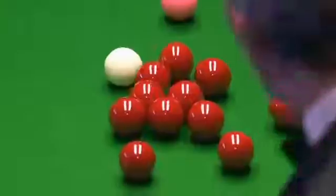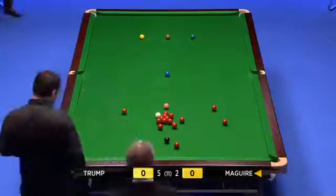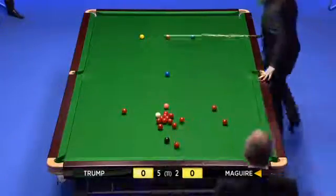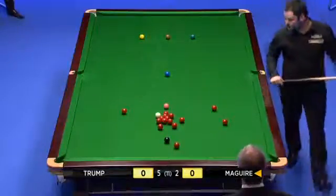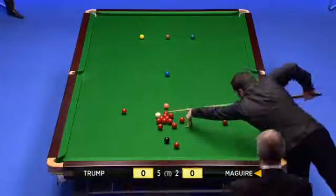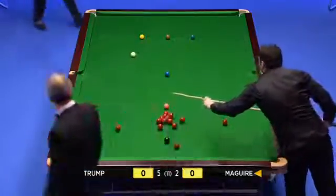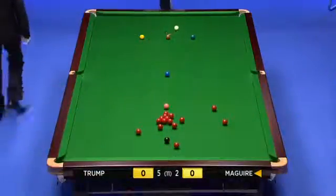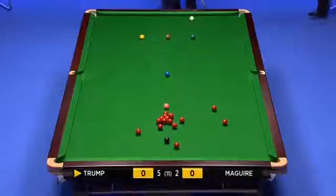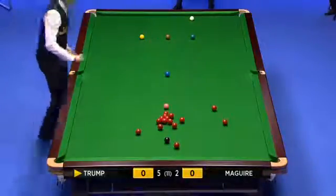Yeah, good shot. That's a lot better safety. If it kissed the brown, it wouldn't have been any good, but as you can clearly see, he's got him snookered on virtually all 15 reds, apart from the one just below the pink, but that's no good.